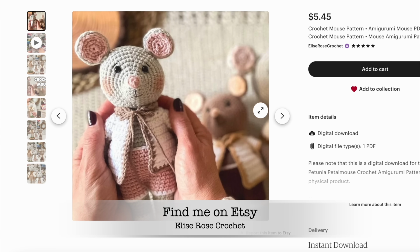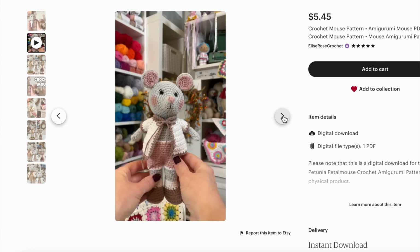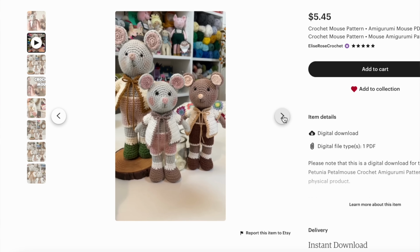The second question that I would ask myself is, are there any videos of the finished item? And this is especially true on Etsy. When looking at listings on Etsy, if there is a video of the finished object and they're moving it around and you can see the front and the back, that's not AI. That is a real project. So I would feel a lot more confident about buying that crochet pattern.